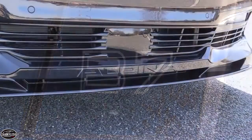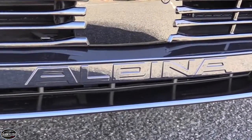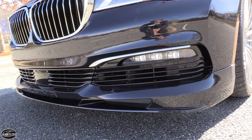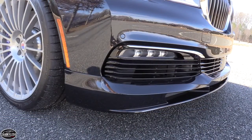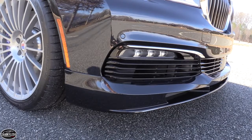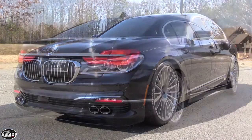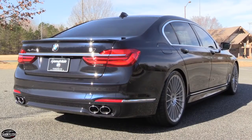The B7 differentiates itself by way of subtle but effective body modifications, unique wheels, and badging. Front and rear spoilers give the car a more powerful and aggressive presence while blending form and function by reducing lift over the front and rear axles to almost zero, allowing for superior stability at any speed.